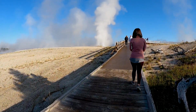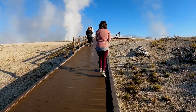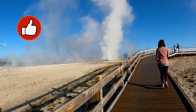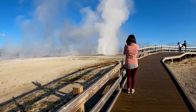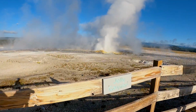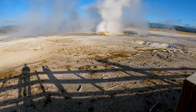Is that cool? We don't have to wait every 45 minutes to 110 minutes here. It may not go quite as high, but it's not bad. Look at it, shooting out. This is Jelly Geyser. Whoa. That's cool, huh?